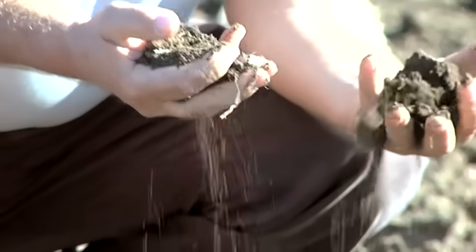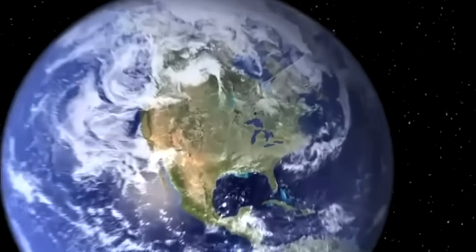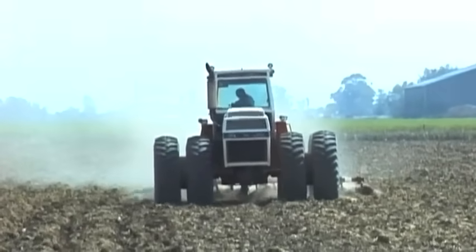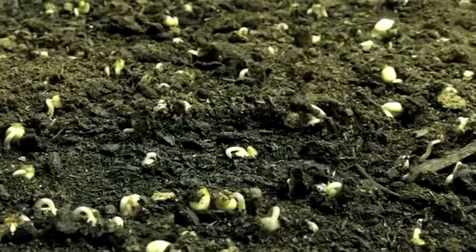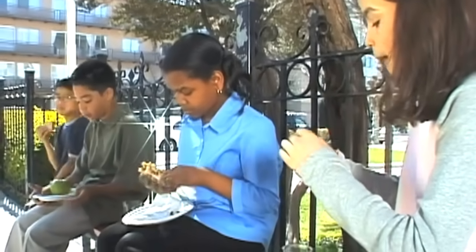Soil is the loose material that covers the Earth's surface. In most parts of the world, land is covered by soil. You can think of soil as the living skin of the earth. It gives plants the nutrients they need to grow, and plants give people and animals food to live.